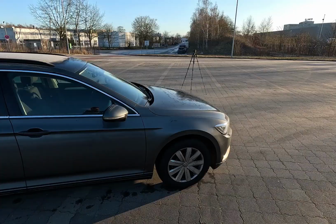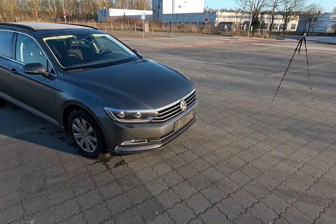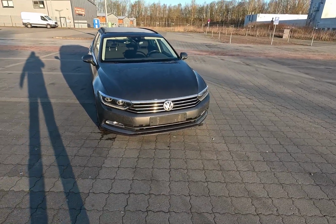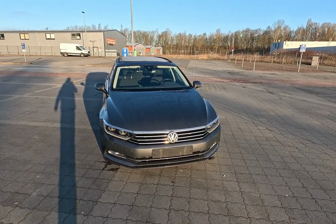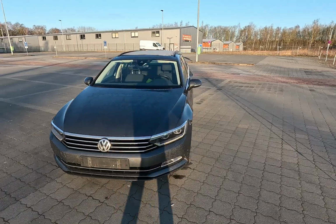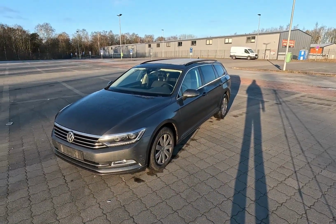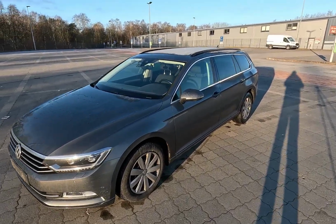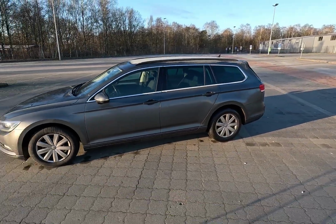It's in pretty good shape. The paint is in pretty good shape. There's no bigger dents, no bigger scratches. The previous owner of the car had a few extras added to the trim level, the comfort line. So we do have Matrix LED headlights. I think that was a 2,000 euro option back in the day. And we also have a hitch, which doesn't come standard. As of now, 16-inch steel wheels with winter tires. I do have alloys for the summer. Yeah, that's it.